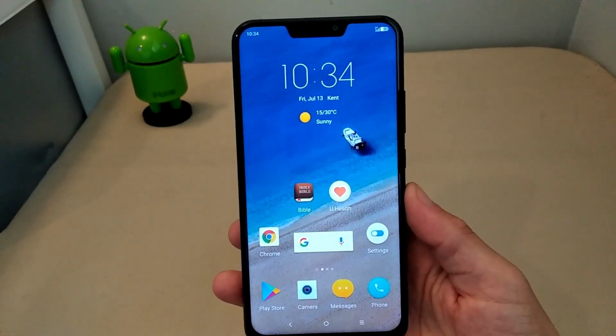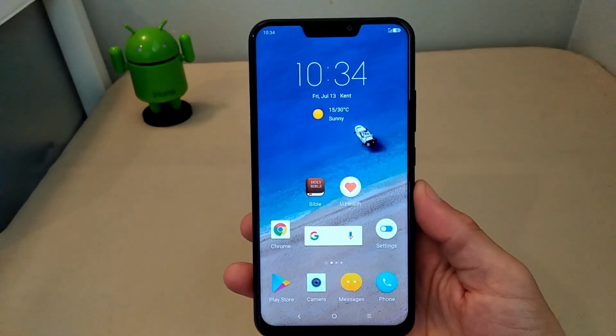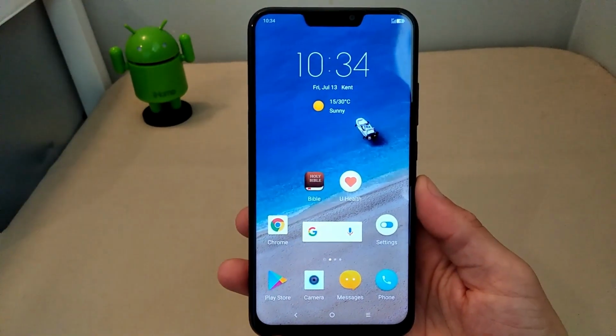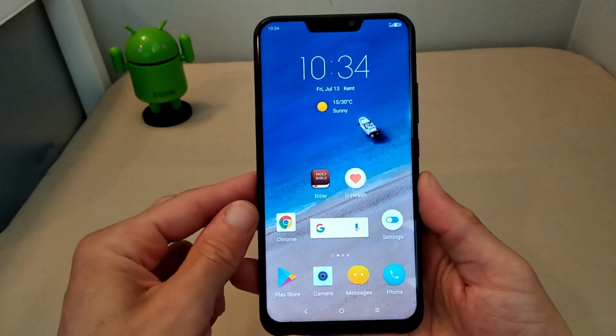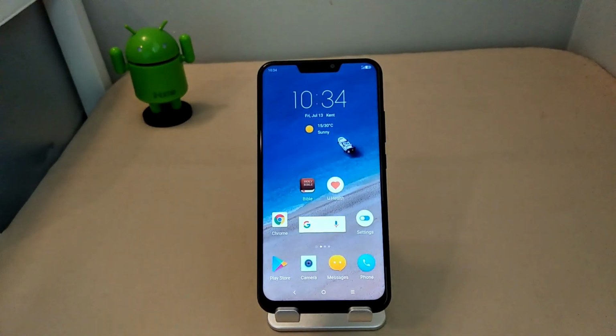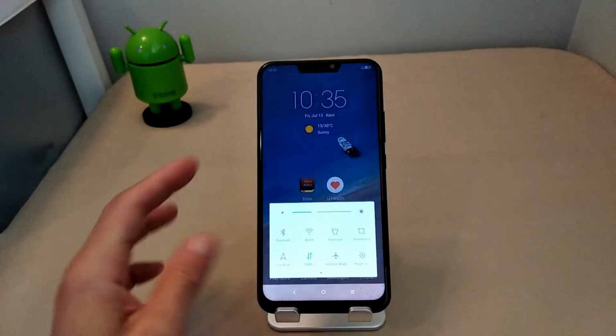Now, where I am, I can't get 4G. Like I said, I get HSPA Plus, which, as I just displayed, is sufficient enough for me to be able to call, text, and browse the web in a pretty speedy fashion. It's not as fast as 4G, but what is it, like a few seconds behind 4G? You know what I mean? So it's not really that big of a deal.